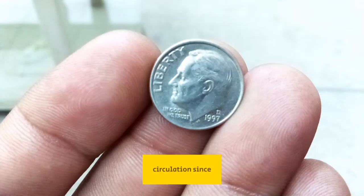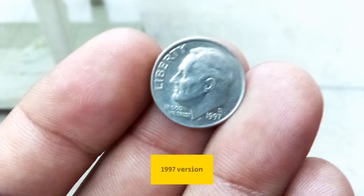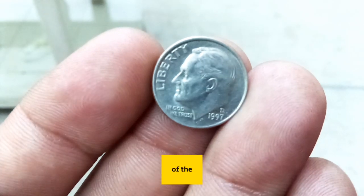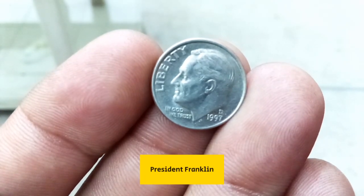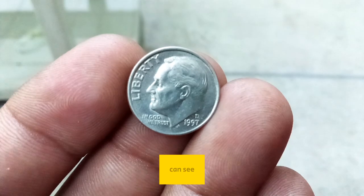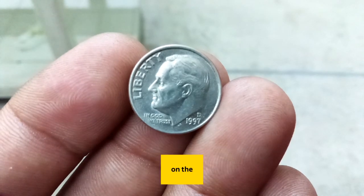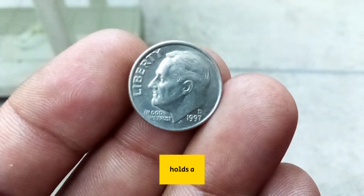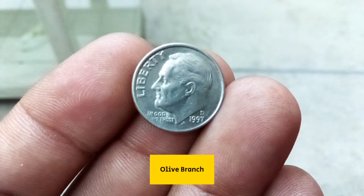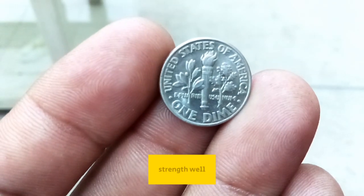The U.S. dime has been in circulation since 1797, but today we're focusing on the 1997 version. In 1997, the dime remained part of the same design established by President Franklin D. Roosevelt in 1946 following his death. As you can see, the 1997 dime features President Franklin D. Roosevelt's portrait on the obverse. It's a simple design, but it holds a lot of significance. The reverse side shows a torch, olive branch and oak branch, symbolizing liberty, peace, and strength.